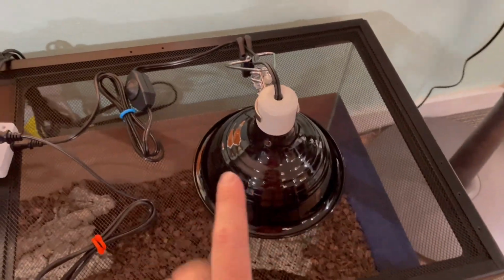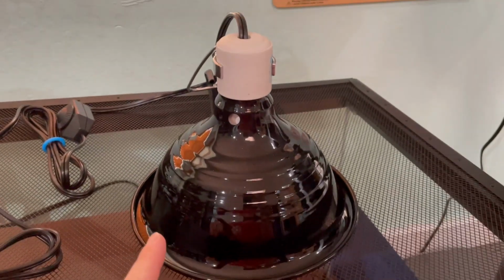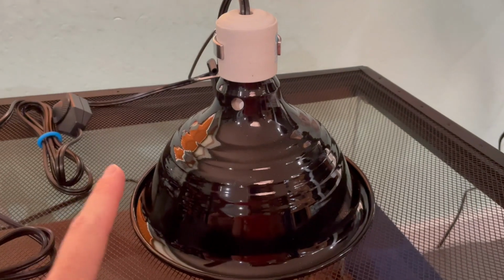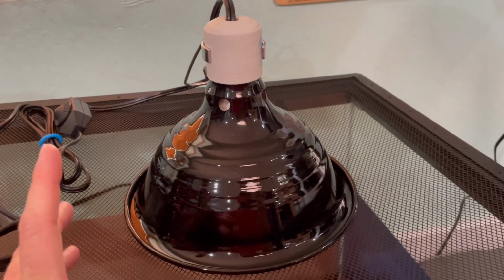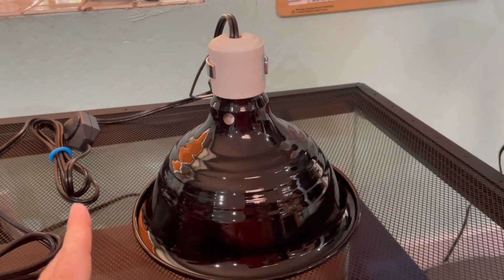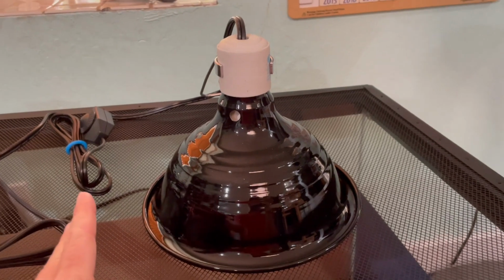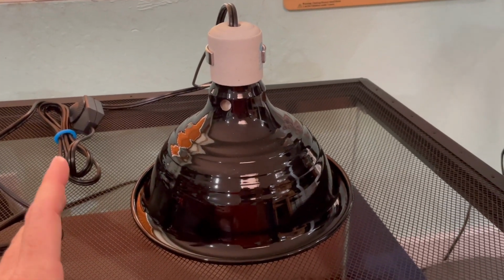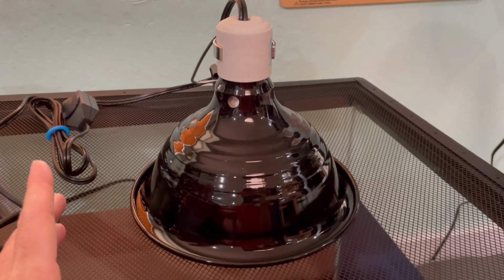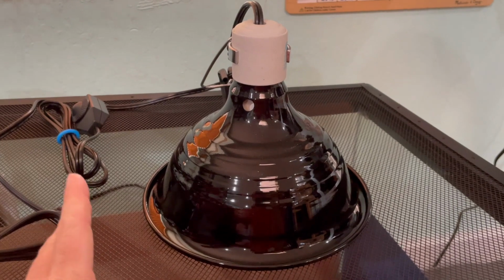So just a quick side note, when you are warming up brand new heat emitters, bulbs, fixtures like this, you want to keep an eye on them for a good 30 minutes to an hour at minimum to make sure that everything is in working order. This does produce very high heat. And if you're not paying attention and the fixture has a malfunction or it's not working properly, it could cause a fire.